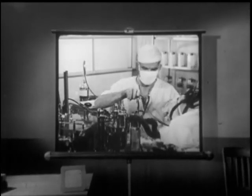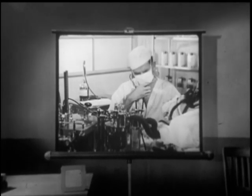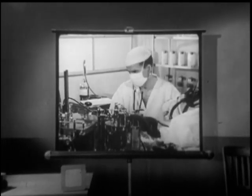General anesthesia was induced by cyclopropane, followed by ether.